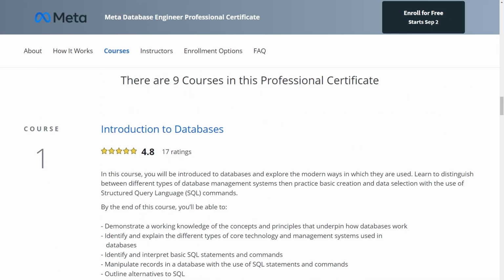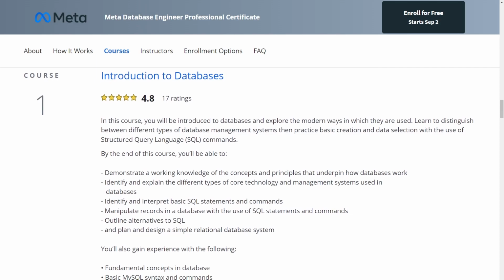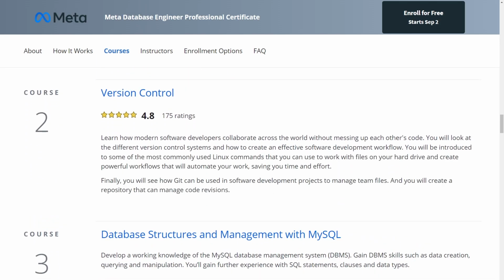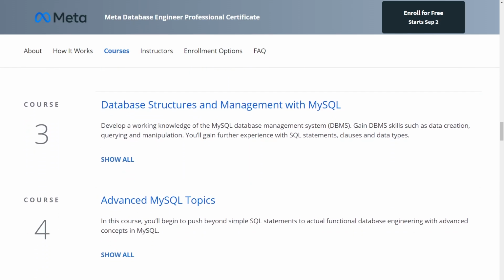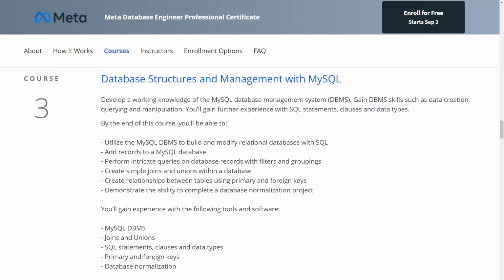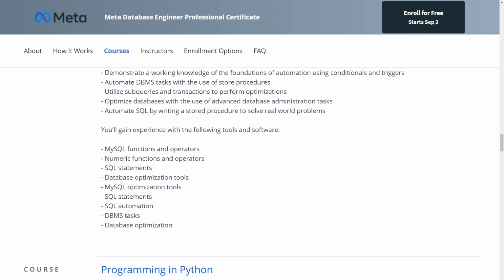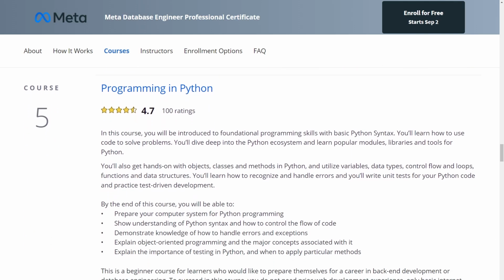Okay. Introduction to database, yes, that's amazing. Version control, we know that's with all of them. Database structures and management with MySQL. This is a great way. I really like how they added this in first because MySQL is pretty user-friendly. It can get complex fast, but pretty friendly to learn with first. So I really like that that's kind of your first introduction into this. And then it goes into advanced MySQL topics, which is a great way to continue to grow.